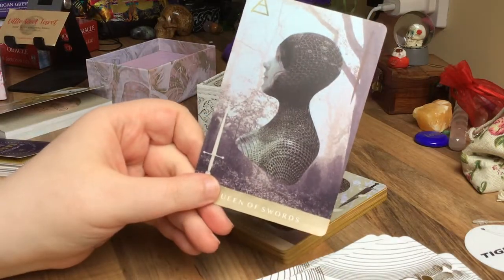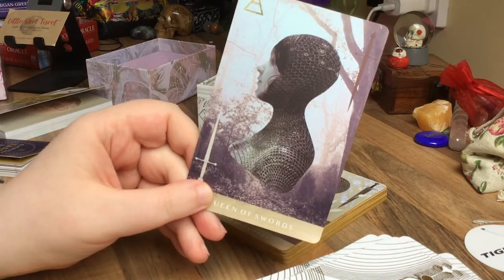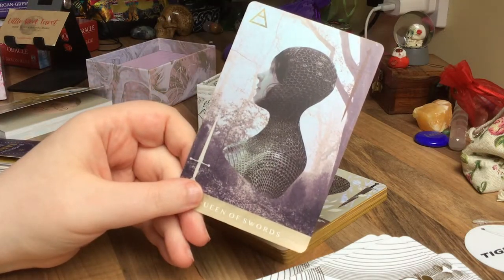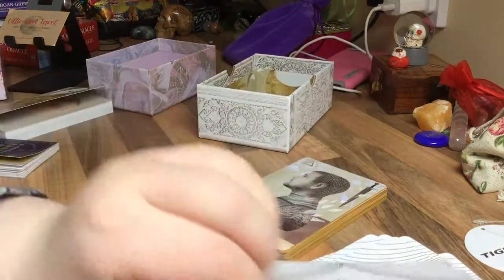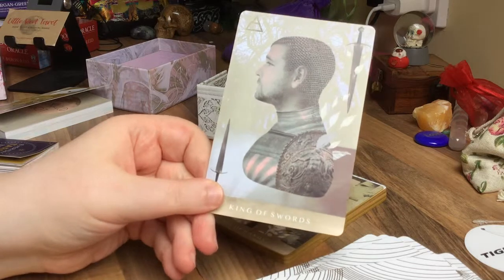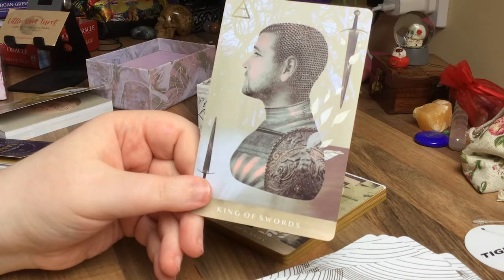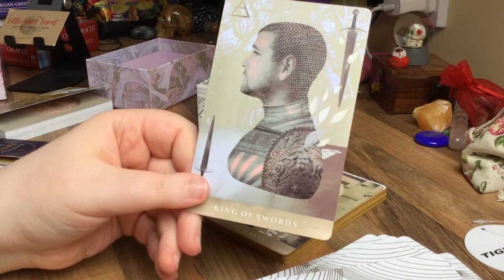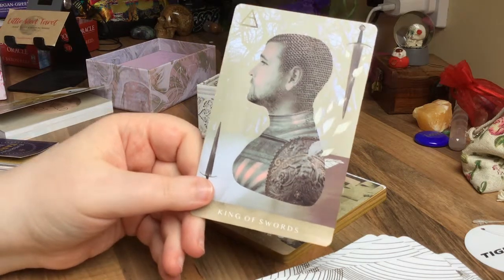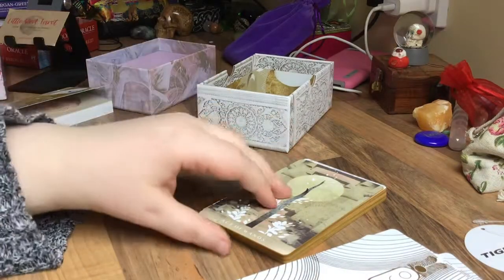Queen of Swords. I like how she's in chainmail. That makes sense because she's the one that would fight for you, and she doesn't take any BS. King of Swords. His hair is made of chainmail. I was like, he thinks with his head more than his heart, so that makes sense why he's protecting his head more than anything else with the chainmail there. Whereas the Queen protected everywhere.